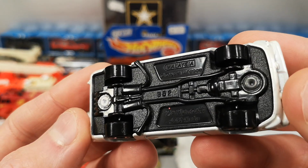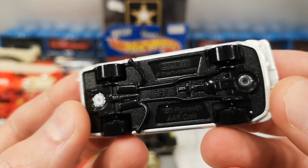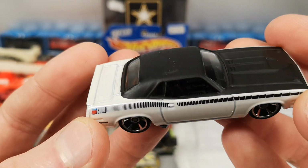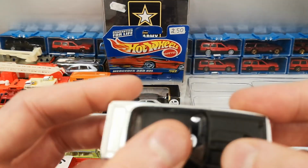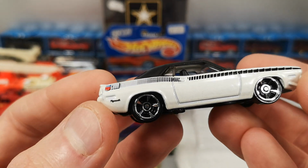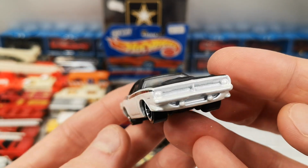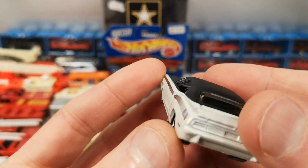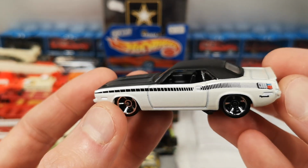The 1970 Plymouth AR Cuda 2010 mainline. So kind of a pearl white with the flat black. So not a bad combo. So just a side detail, as if it were a 5-pack model.